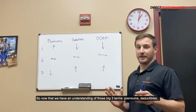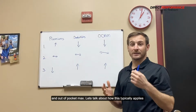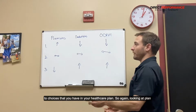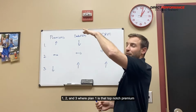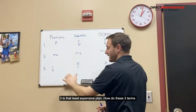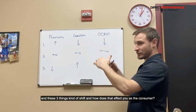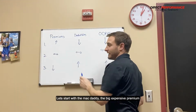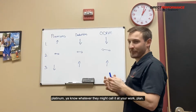So now that we have an understanding of those big 3 terms, premiums, deductibles, and out-of-pocket max, let's talk about how this typically applies to choices that you have in your healthcare plan. So again, looking at plan 1, 2, and 3, where plan 1 is that top-notch premium plan, plan 2 is that middle-of-the-road plan, and plan 3 is that least expensive plan. How do these 3 terms and these 3 things kind of shift, and how does that affect you as a consumer?